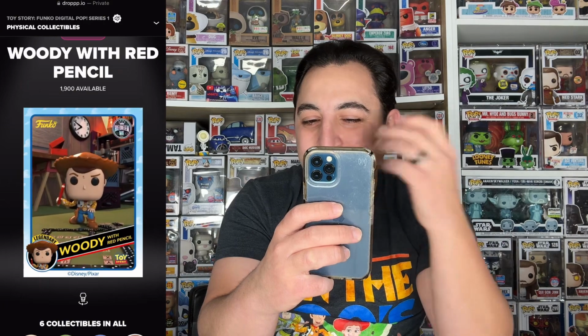All right, then we have our legendary Woody with the red pencil. This is basically when he's plotting against Sid, breaking the rules and all that. It's a cool one, but I definitely think this could have been so much better for Woody. I'll tell you later what I would have done.